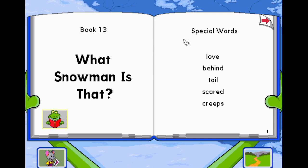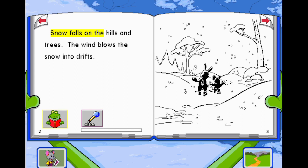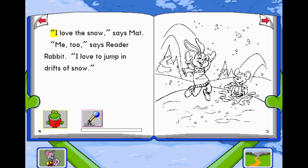Book 13. What snowman is that? See how the snowman plays a trick. Special words are love, behind, tail, scared, creeps. Snow falls on the hills and trees. The wind blows the snow into drifts. "I love the snow," says Matt. "Me too," says Rita Rabbit. "I love to jump in drifts of snow."